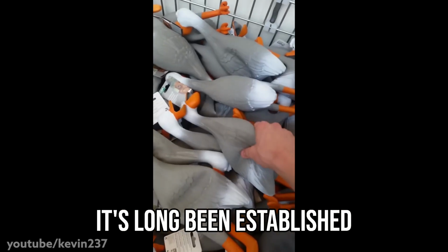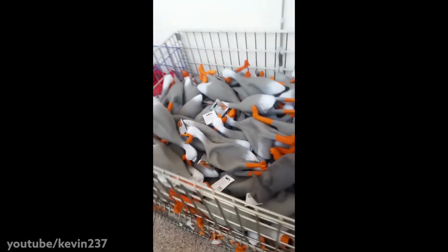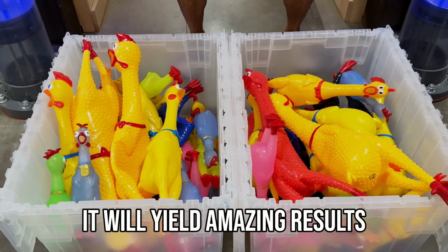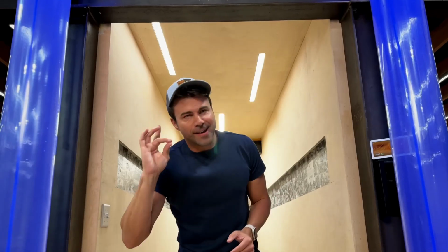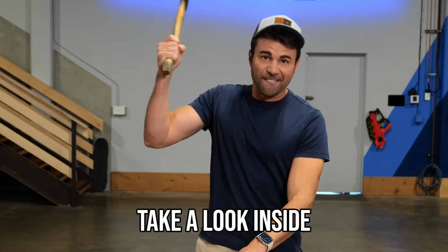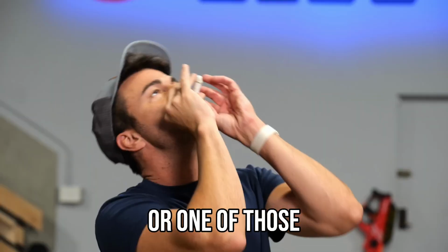It's long been established that if you ever see these in a bin at a store, after you apply a little pressure, it will yield amazing results. Beautiful. Now to find out why, we just need to take a look inside. And when you do, you'll find this. It's basically just a kazoo or one of those party blowers.